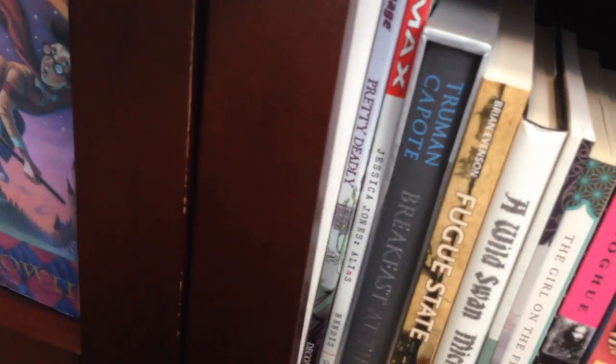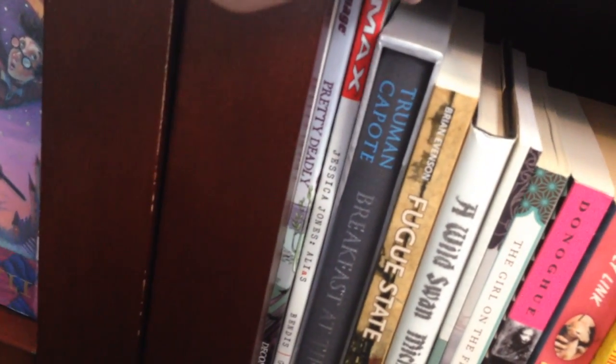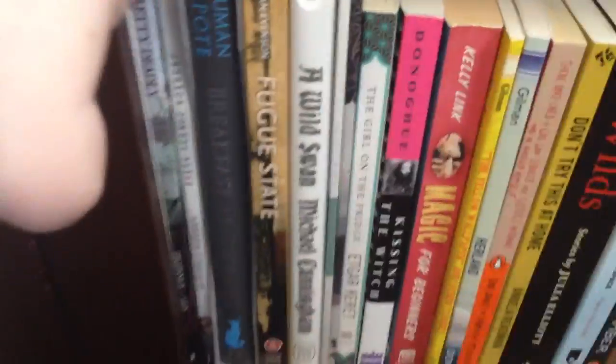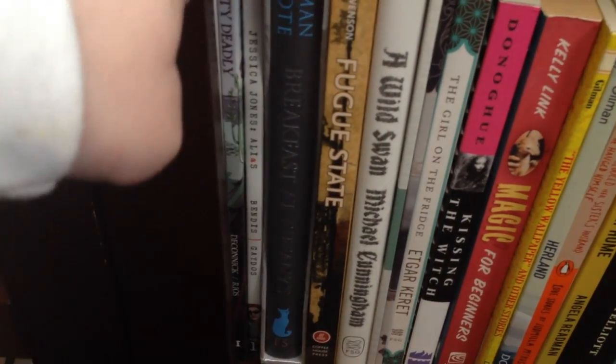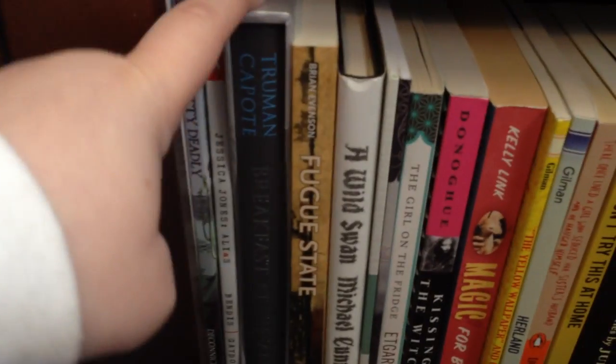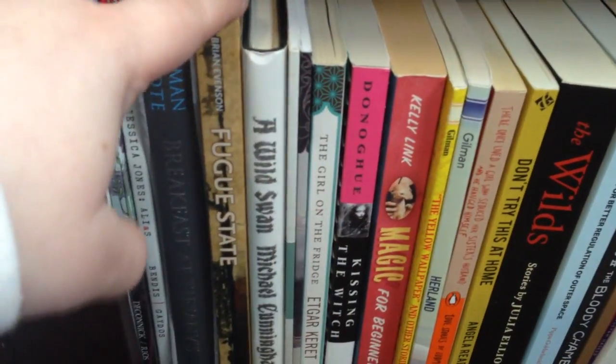Back here we have the Neo of Brown. Come on. All right, and then Pretty Deadly, Jessica Jones. This is a pretty bulked up shelf. Fugue State, so Truman Capote's Breakfast at Tiffany's, this is the Folio Society collection version. Fugue State, which is short stories. Well, this is all short stories, actually, so, haha, there we go.